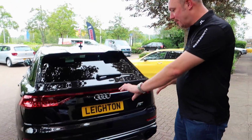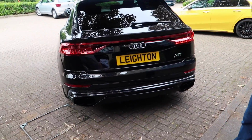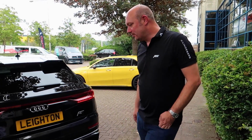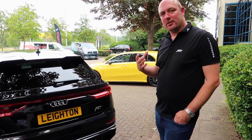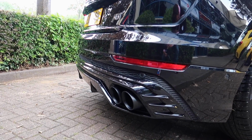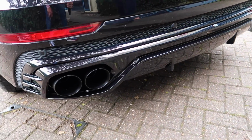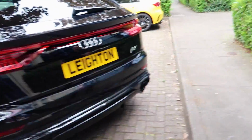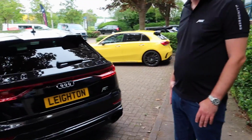The best bit of all is that rear lower diffuser. So originally you get those plastic trims, quite fake, and lots of comments of this online. They love the look of the car, but those fake trims just don't work. On a 60,000–70,000 pound motor car. And then now you can see it's just so cool. It just changes the whole car, doesn't it? The kit. Absolutely. I mean, if you owned a Q8, why wouldn't you do this?